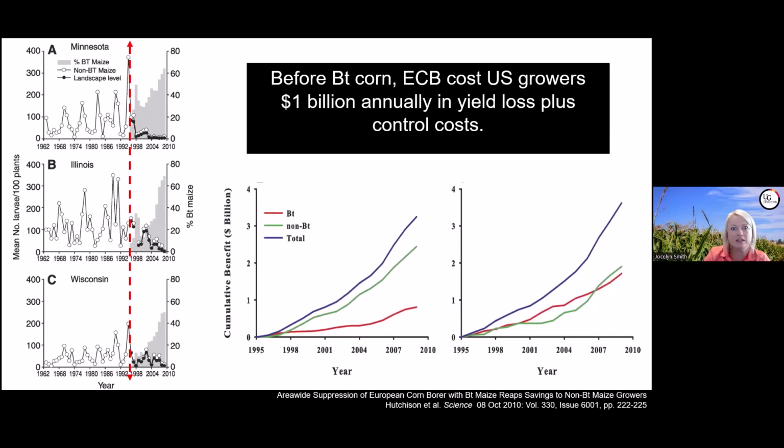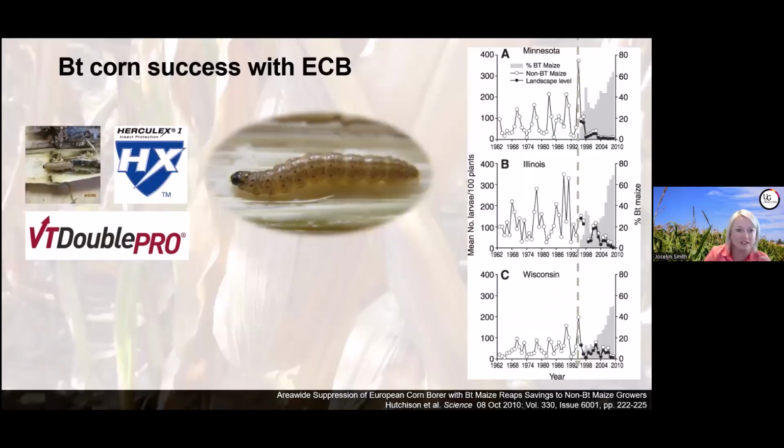Before BT corn, the ECB, the European corn borer, cost U.S. growers about $1 billion annually in yield loss and control costs. And since the introduction of BT corn, you can see these little graphs on the bottom show the cumulative benefits in $1 billion from 1995 to about 2008 for corn growers. And it's not just for growers who use BT corn, but we know that this has had a spillover effect into growers who grow organic or vegetable producers as well, because we've suppressed these populations across a wide area. And this insect doesn't only feed on corn, it will feed on about 200 different crops, including a lot of vegetables. So it's been a really beneficial tool in all of agricultural production. And like I said, it's been so successful.